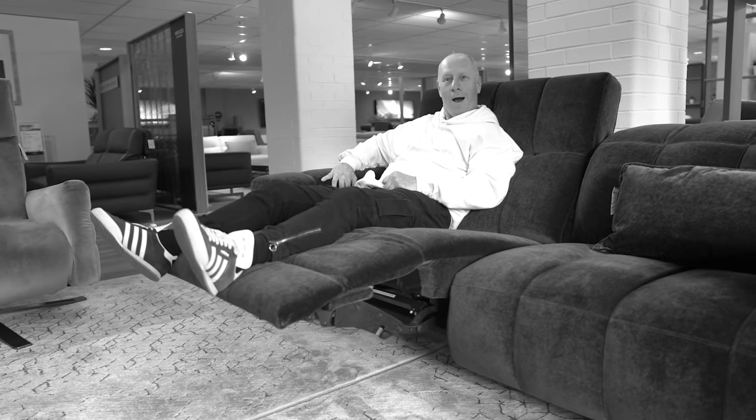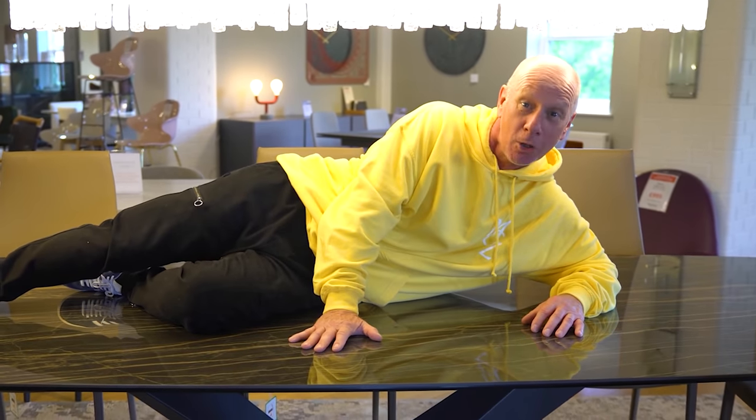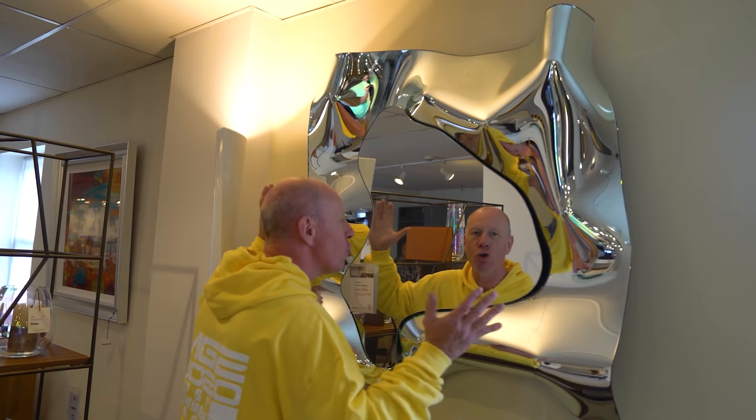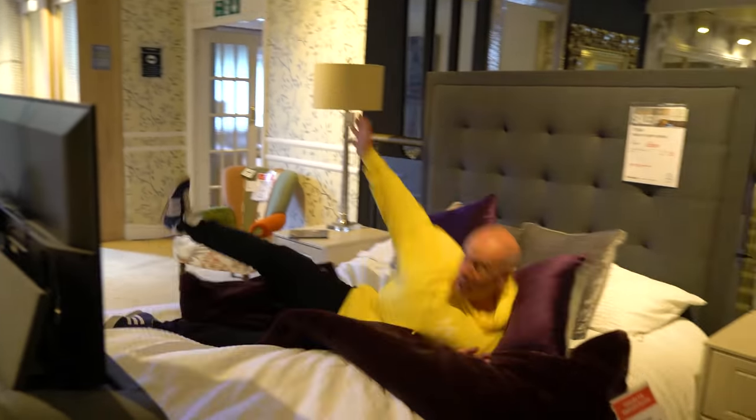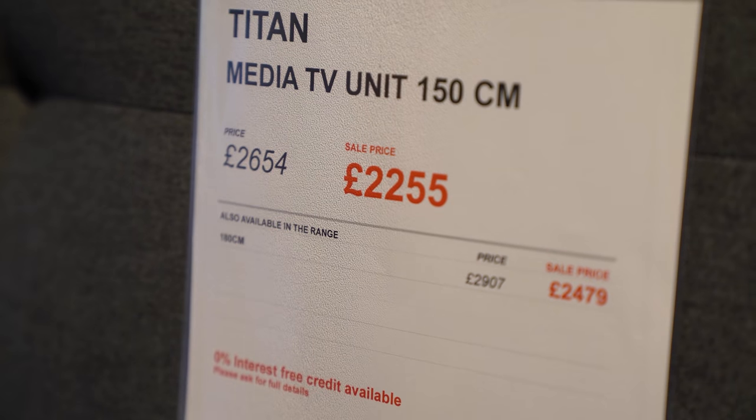Oh, yes. Oh, yes. I'm having it. Check out this giant dining room table. I'm having it. Look at this crazy mirror. My bald head looks so good in this. £1,799. It's mine. Whee! Check out this giant TV bed. £2,255. I'm having it!